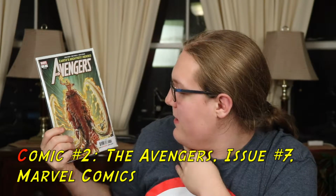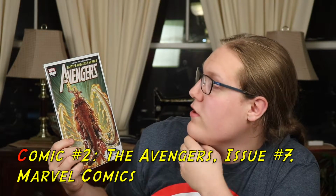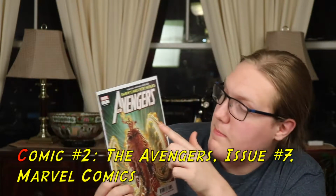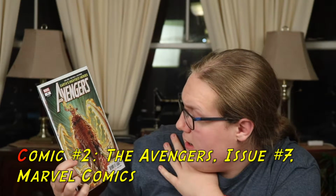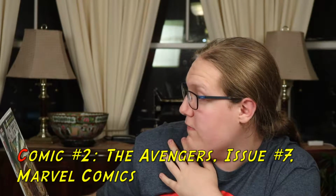But yeah, so this is the Earth's Mightiest Avengers. It's The Avengers, issue number 7. You got, who is it? I think you got Ghost Rider on here. Interesting cover for sure.